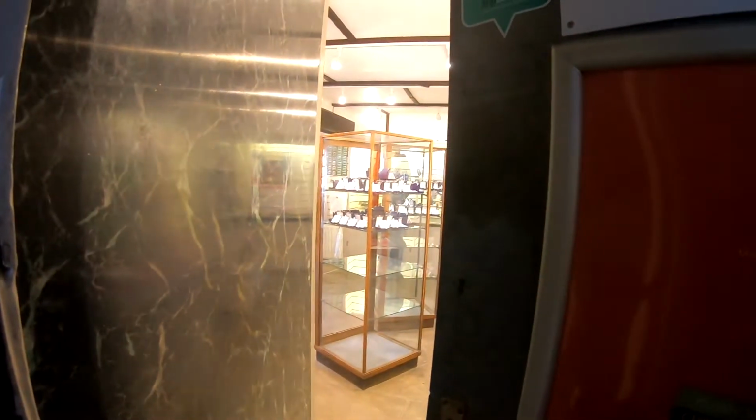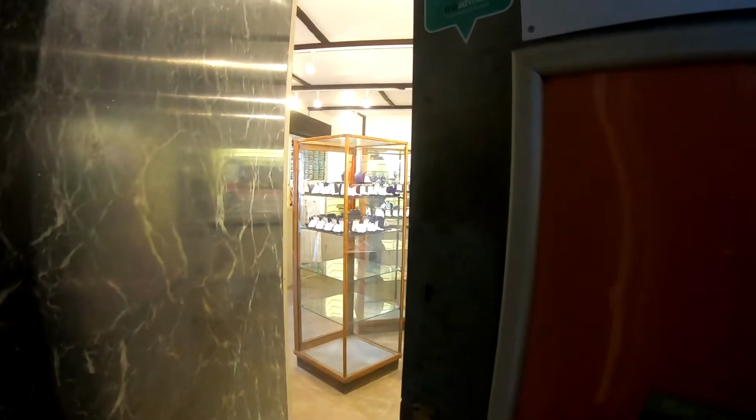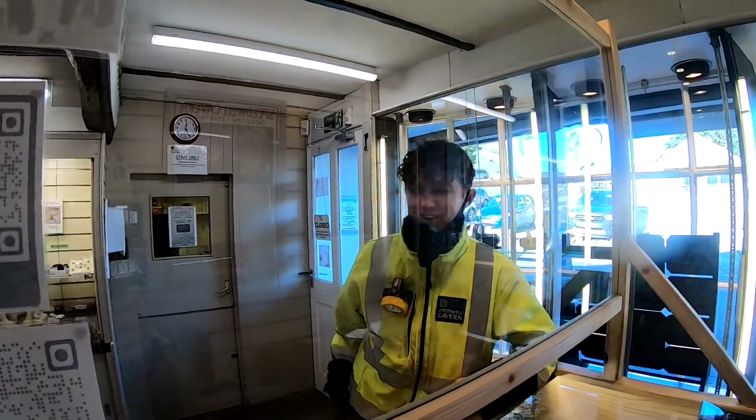Helmet stack. The shop is in there. There's people in there. So this is the part that... Have I got chocolate around my mouth?